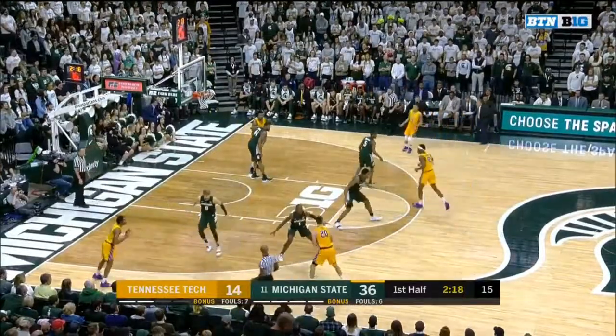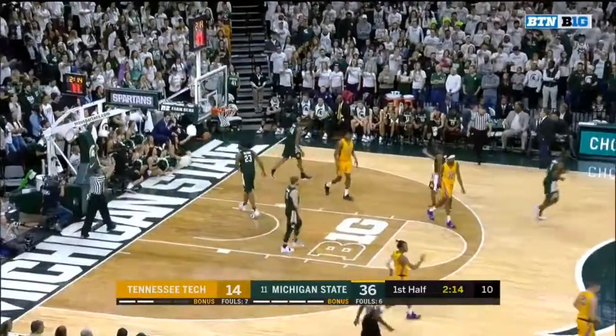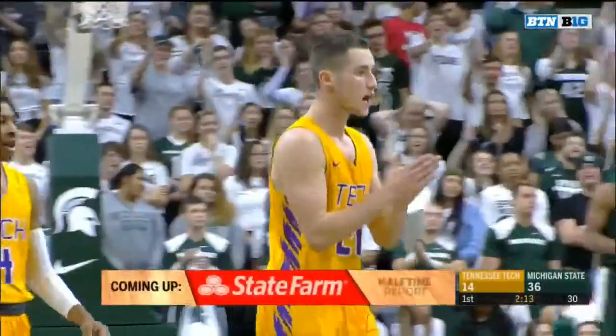Tennessee Tech, a tough start to the season, playing Memphis, North Carolina, now here, but they're not doing themselves any favor on the offensive end as Vic airballs it.